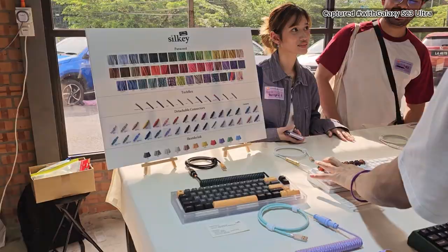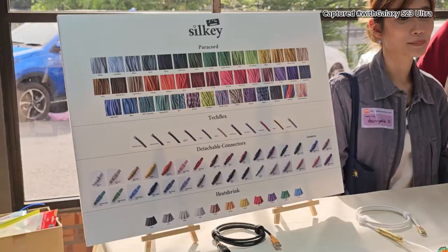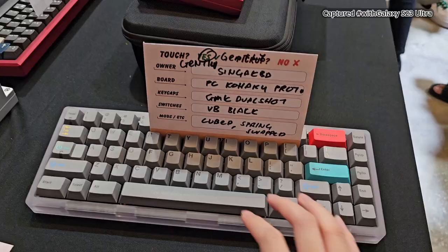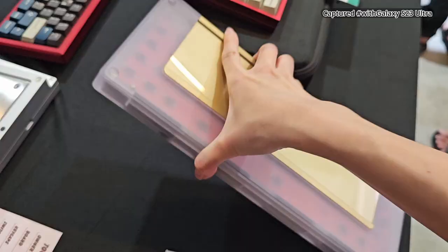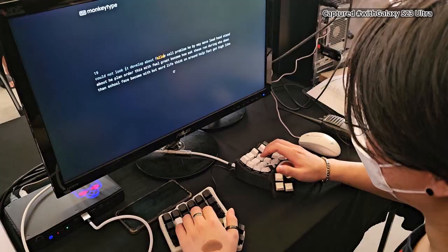Customize your cable, coiled or straight, also can. It's the PC hub. Yeah, this is my favorite keyboard. But mine is red. Ta-da. Oh, this is so hard.